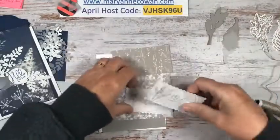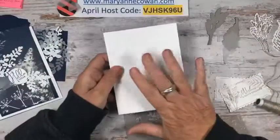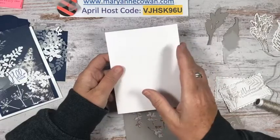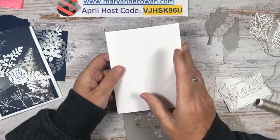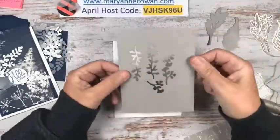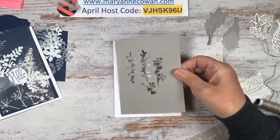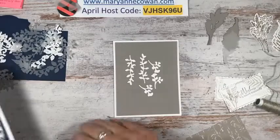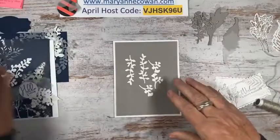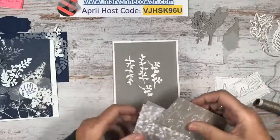Okay, let me show you my mistake. Or it's not a mistake. Nothing's a mistake. Basic white card base, 8.5 by 11. No, 8.5 by 5.5. Just fold it in half. I just used even regular, it's not the thick. Then gray granite, 4 by 5.25, and I've gone ahead and die cut out some pieces. I was going to say, where are they? So I did die cut out some pieces that I'm going to use.